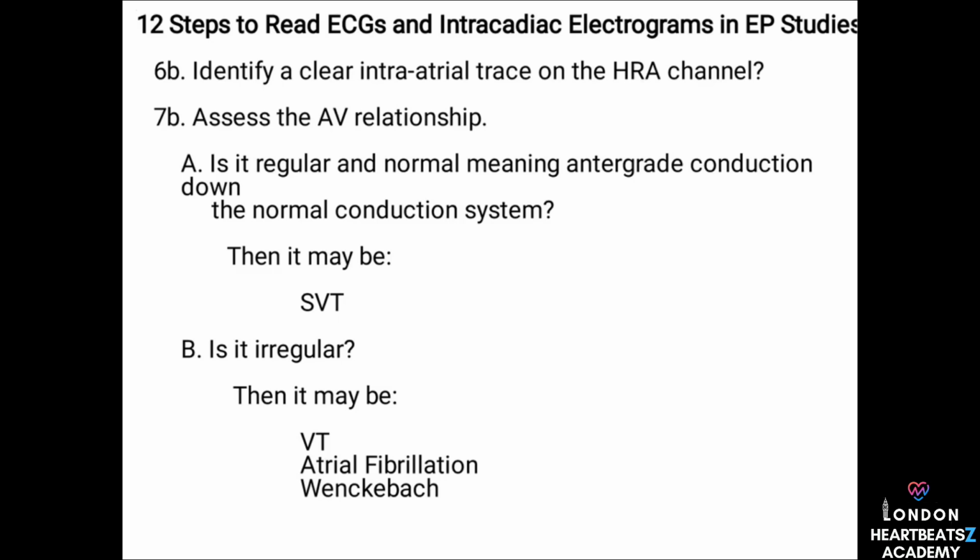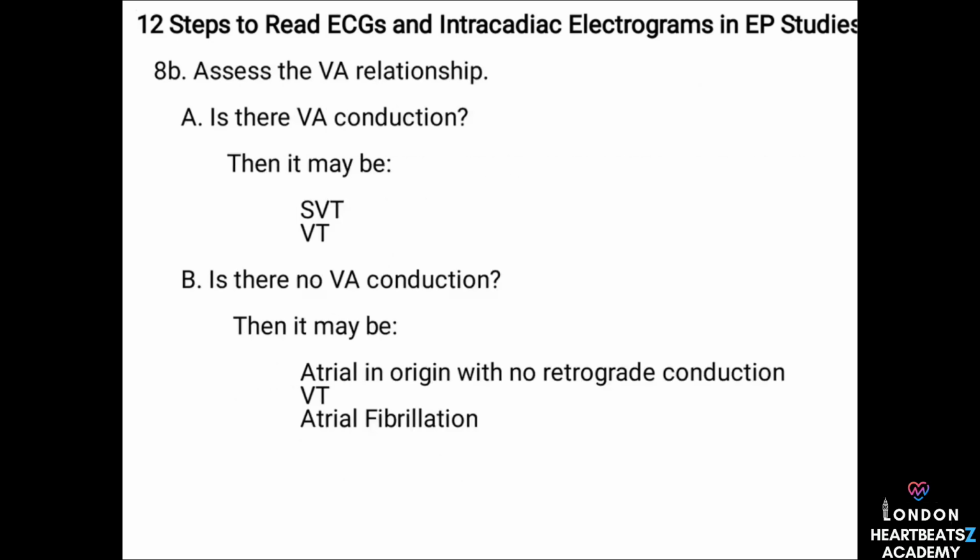Got it. Now, step 6B. This one mentions checking the His bundle recording for a clear intra-atrial trace. What's that all about? Right, so this is about getting a closer look at what's happening in the atria. We want to see if we can spot that atrial signal in the His bundle recording. Okay, so it's like zooming in on the atria.